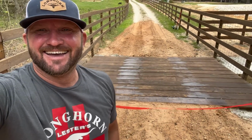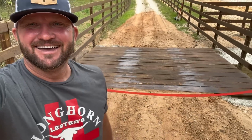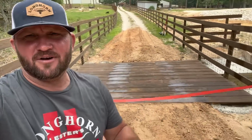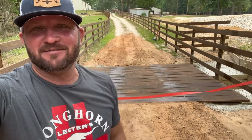I got all my dirt spread out. I put a second coat of stain across the bridge. I got my red ribbon, some crepe paper. And listen, we're about to bring the first vehicles down. It's Saturday my time. I'm so excited about this.